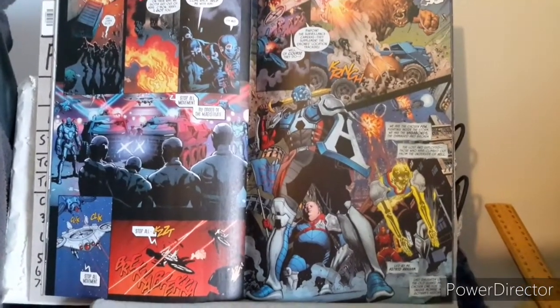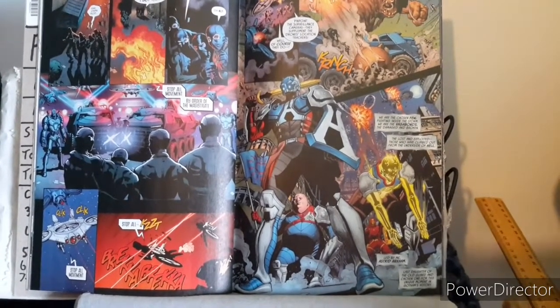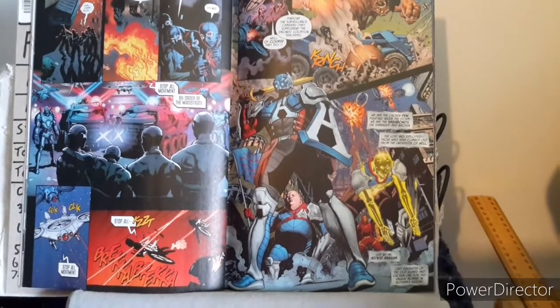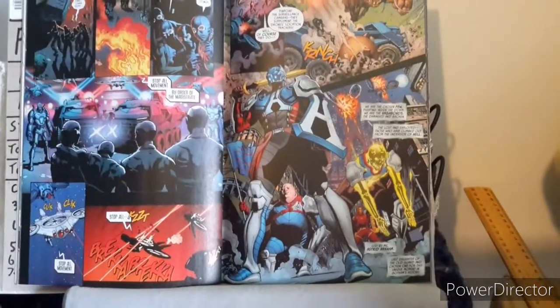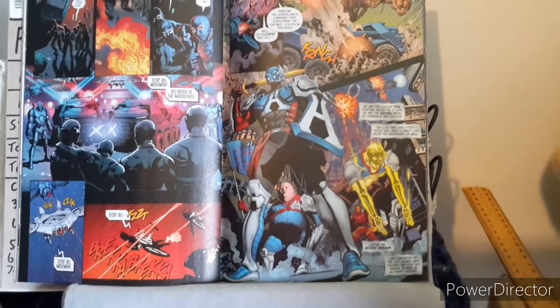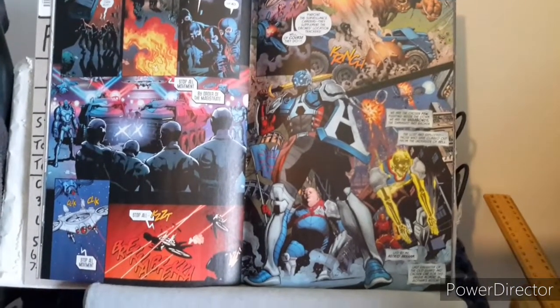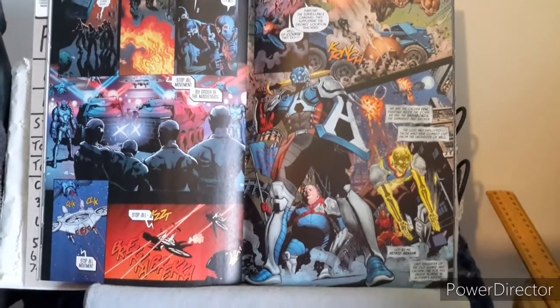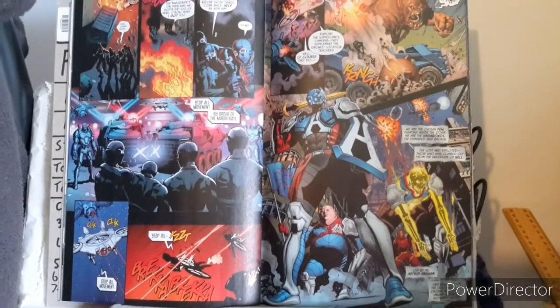So, moving on to the total for the art. I gave it a 7 out of 10, to which I believe it was worth $1.50. For the story, 7 out of 10, to which I believe it was worth $1.50. It was nice to see the locations as well as the cast of characters.